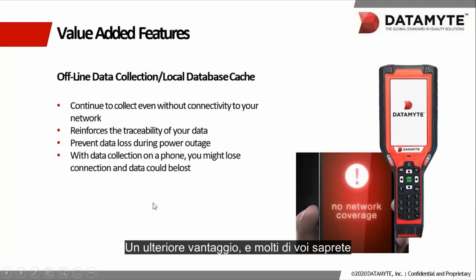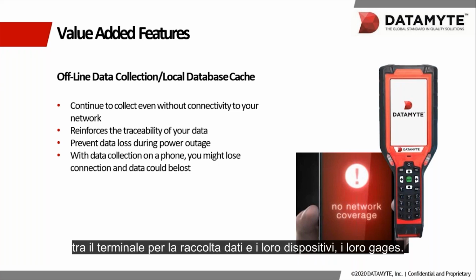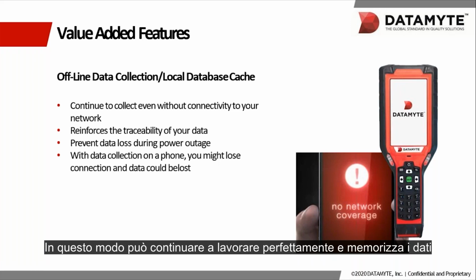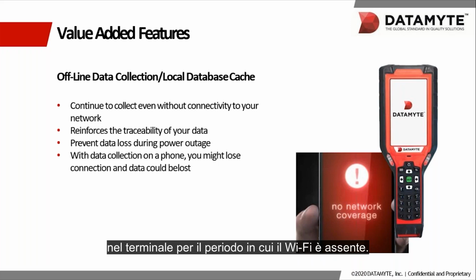So a big advantage is that, and most of you know, if you're in a very noisy environment, and when I speak about a noisy environment, it means you have a lot of electrical motors that give a lot of electromagnetic interference, and that can screw up your Wi-Fi communication. Some customers still want wired connections between data collectors and their devices, their gauges, because they have such heavy interference. But for our data collector, that's not a problem because it has a local database cache. So if you lose the Wi-Fi for whatever reason, the operator does not see the difference. It continues to work perfectly and it caches the data in the data collector as long as the Wi-Fi is not there. Once the Wi-Fi comes back, the data is automatically downloaded to the central computer. So that is a big advantage.